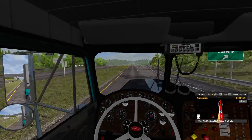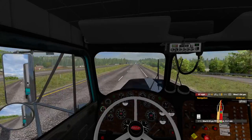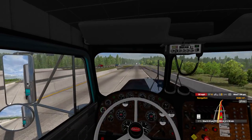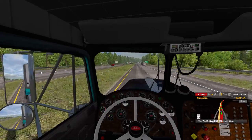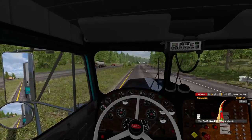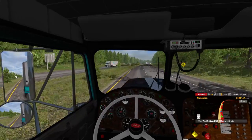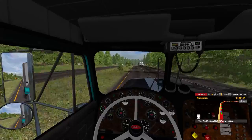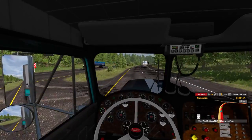I believe I mentioned I was going to go to a shop and upgrade to an 18-speed transmission. I still have not gotten around to doing that, obviously, quite yet, so I'll get to it eventually. Just give me time. I'll get it. Maybe I'll do that in Wenatchee when I get there. Beautiful scenery, though.